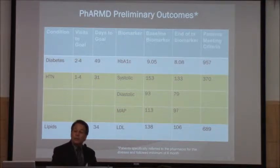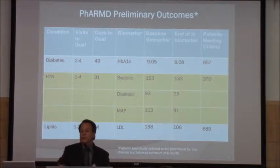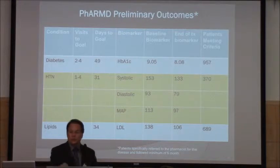Generally speaking, these are complex patients that the primary care provider was having problems with that referred to the pharmacist. So they're pretty strong results, as you can imagine, going from 9 to 8 in hemoglobin A1C. And the hypertension, which is particularly relevant for this meeting, is fairly dramatic results in getting patients to achieve goal.